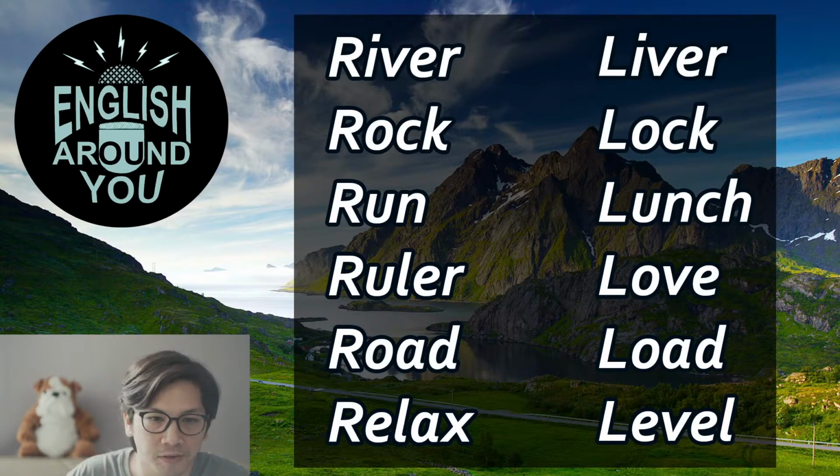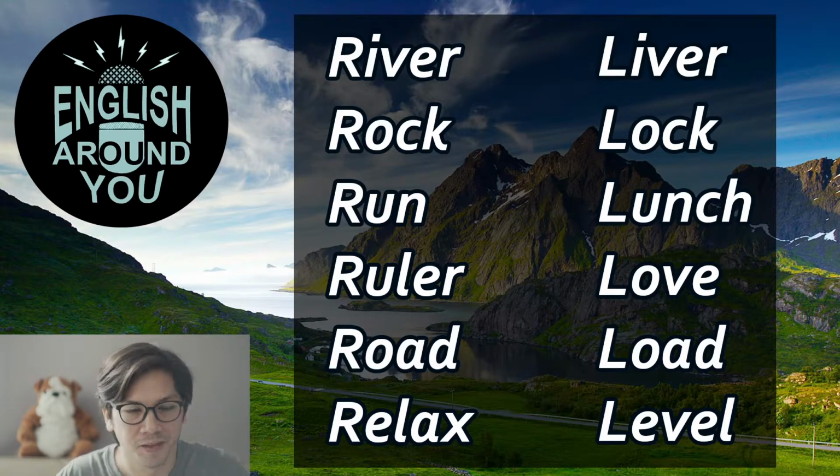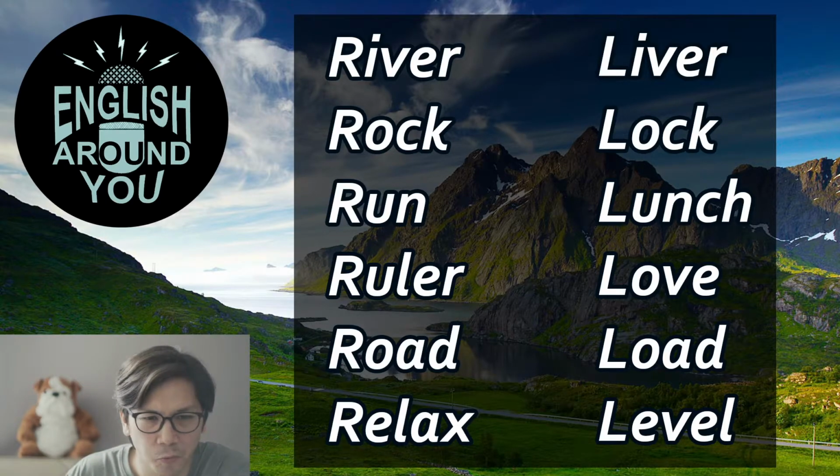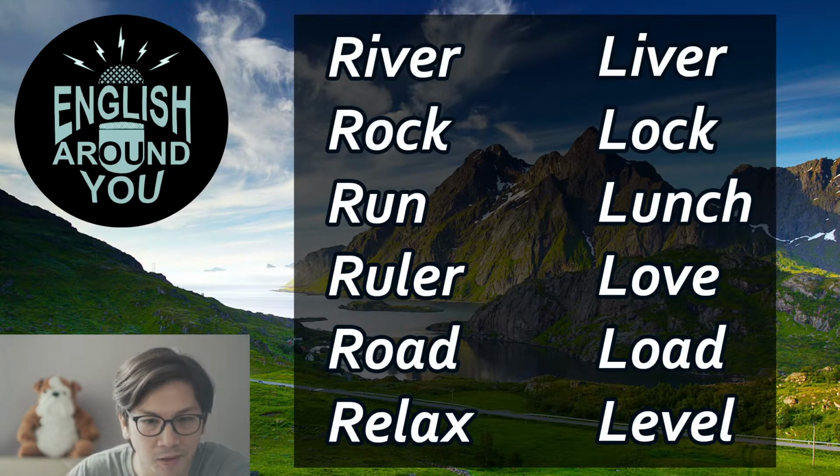So these are some words that can easily confuse people. They begin with R, and another group begin with L on the right. If somebody says river, it means something that has water, right? But if you say liver instead of river, it can be very confusing. Then we have rock and lock, which can sound almost the same if you mix the R and L up. Run and lunch, ruler and love, road and load, relax and level.